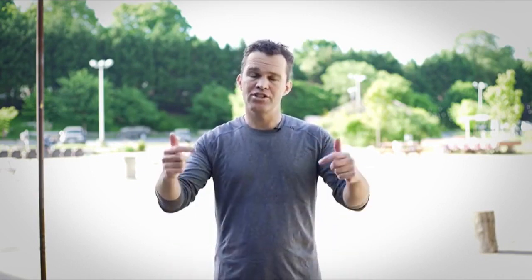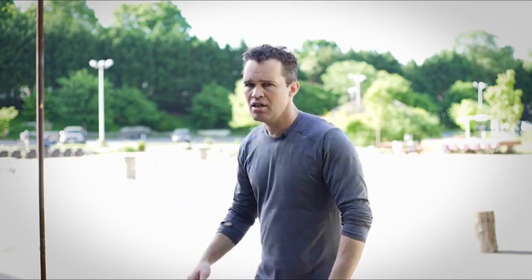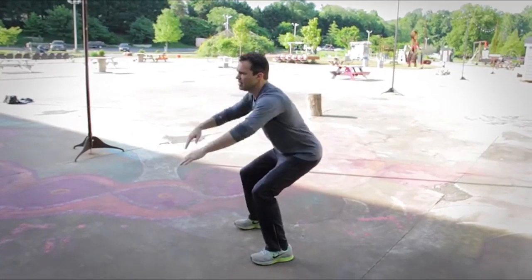A good squat is your butt going back like it's going to go sit in a chair. It's not just a simple knee bend. You're really going back, which means your arms have to come out to balance you as your weight shifts backwards. So a good squat coming back like this. And then you're going to come up.